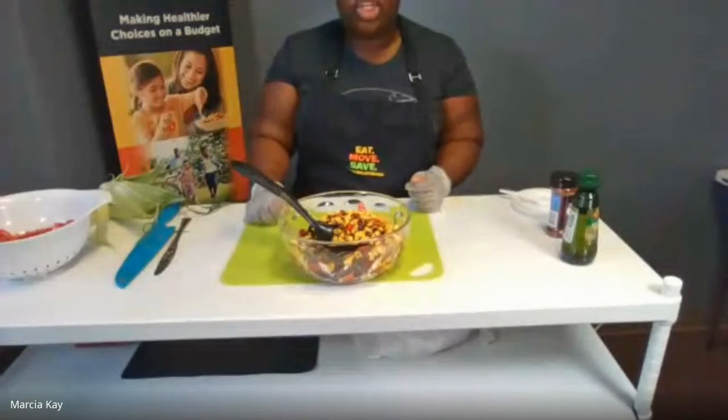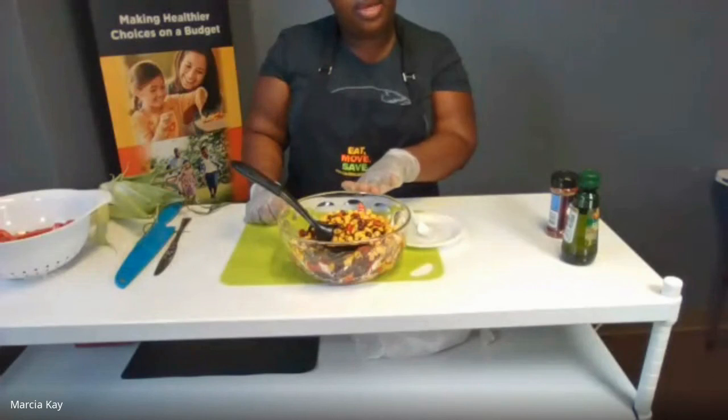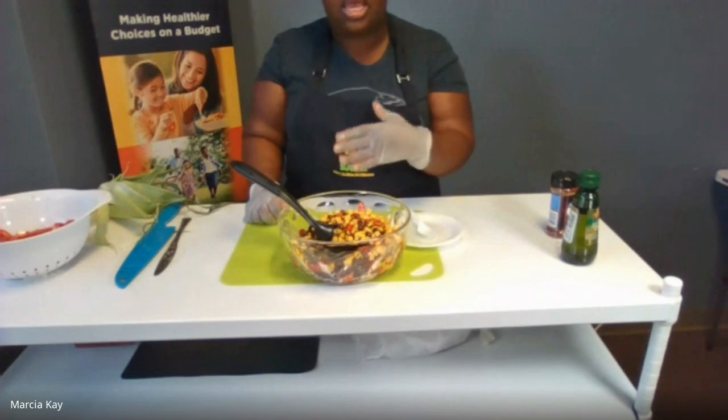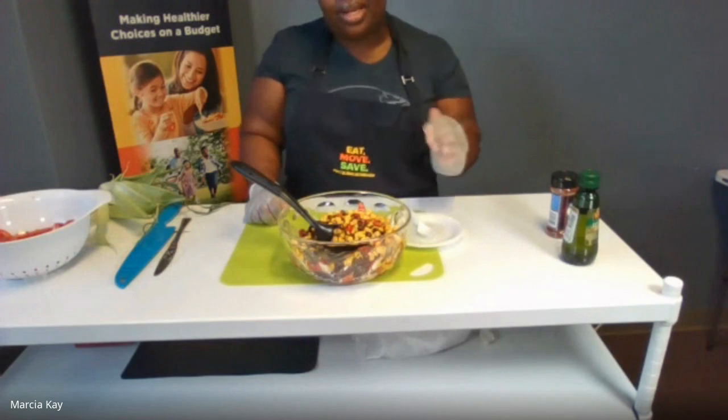Are there any questions from anybody in the group? Marcia, there's one in the chat. It says, how long will this last in the fridge? It's not perishable. There's nothing in here that will perish. So I would do 2 days. As a rule of thumb, we say don't keep anything in the refrigerator if you have prepared it, like cooked food or anything, longer than 2 days. But it's not going to stay in there that long, I promise.